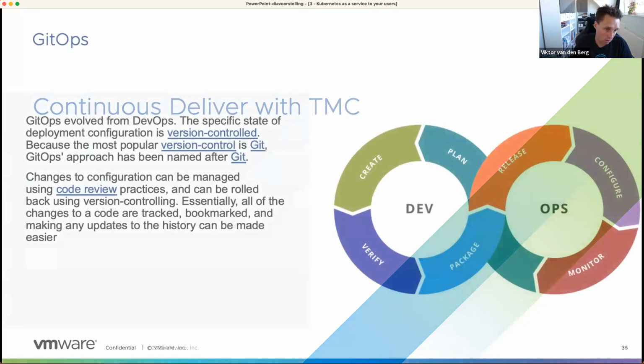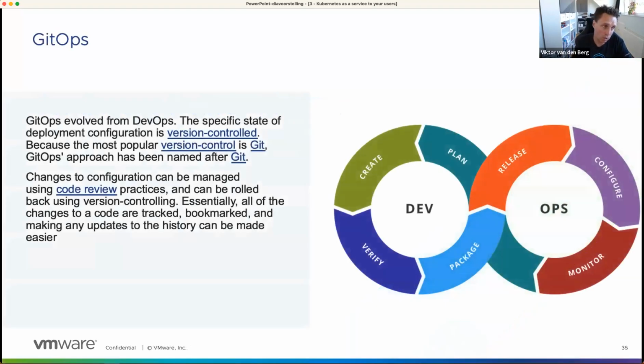And of course, today we're going to talk about how to do this in an automated way, doing continuous delivery with Tanzu Mission Control. So I think Robert explained the concept of GitOps in the previous webinar, or maybe in the first webinar. And GitOps is something that's very close to continuous delivery, because what we're doing with GitOps is that we have a Git repository that is a version-controlled repository that contains configuration files that define how my Kubernetes cluster should be configured and which components should be installed on top of this Kubernetes cluster.